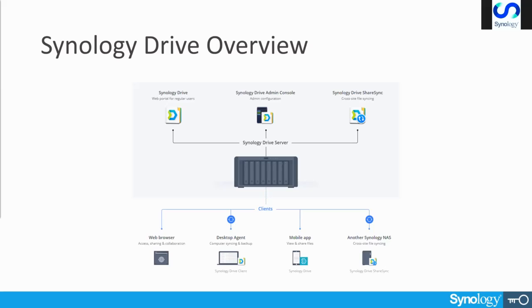A very popular use case that I've seen a lot is in the construction industry. There will be a lot of people who have iPads out in the work field, so they want to be able to access PDFs, construction documents, things like that. And so they'll use the Synology Drive app to be able to get those documents onto their mobile device.